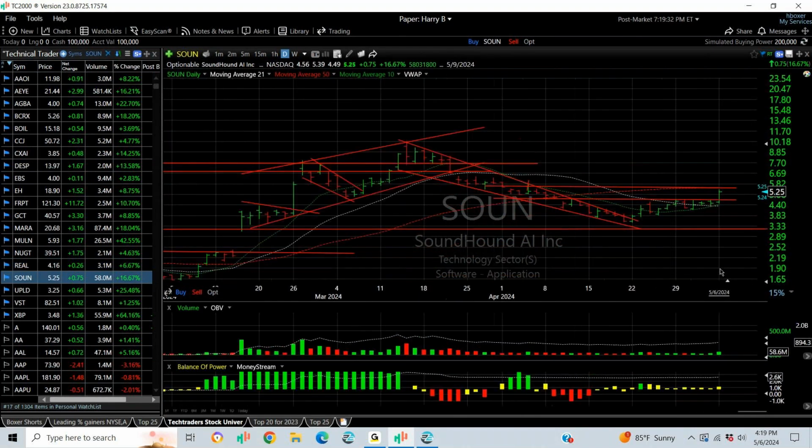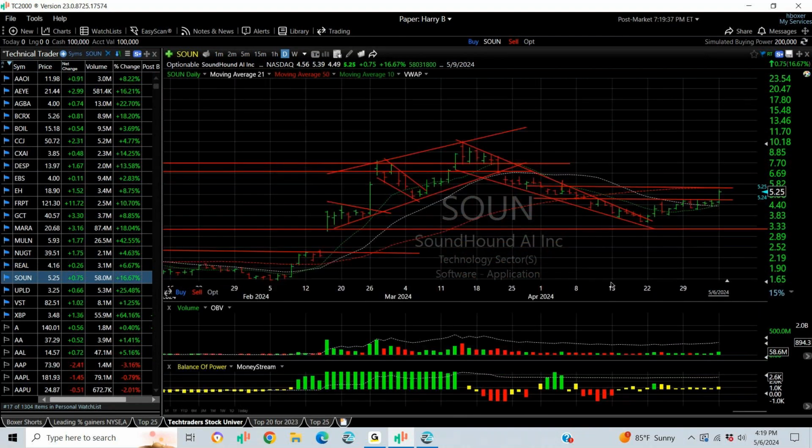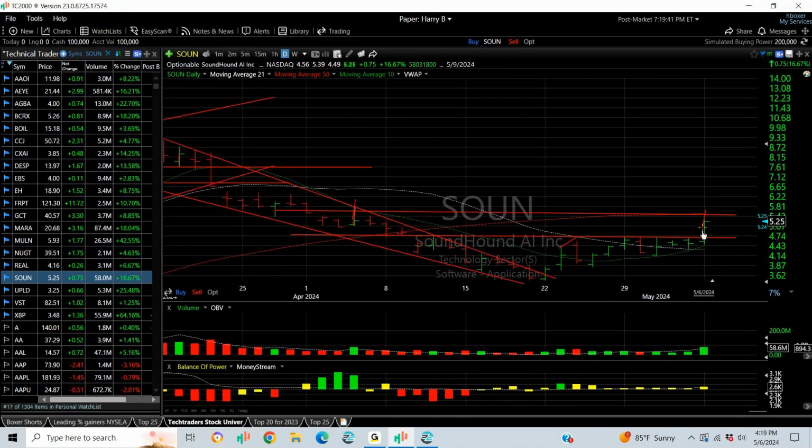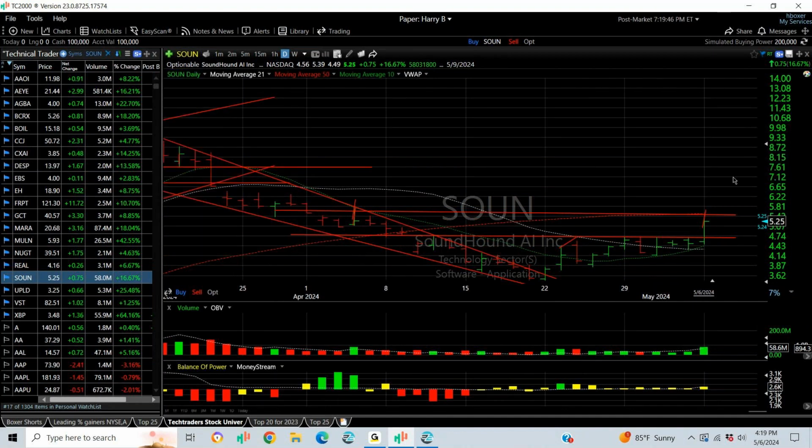SOUN on big volume of 58 million shares, popped through a base resistance level, and it's testing overhead resistance at the 50. If we can get this up in the next day or two above 5.5, we may start to see 7 and 8.